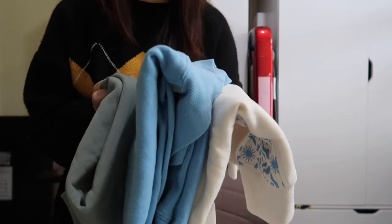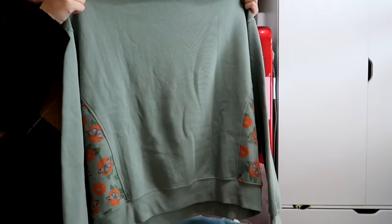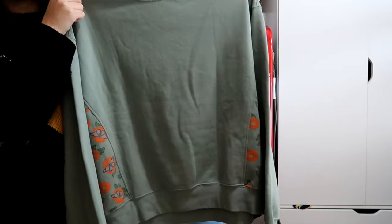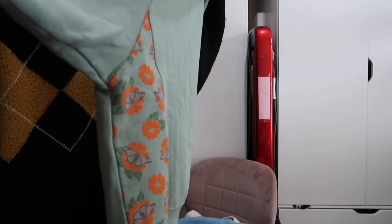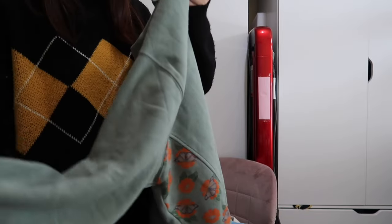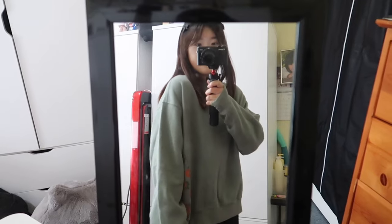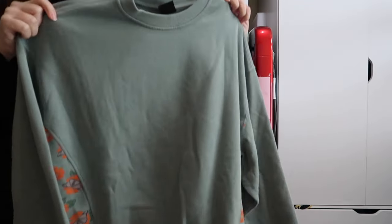These three are exactly the same but different colors. First one, we have this minty green color. If you can see the side, it actually has flowers and it matches really nicely with the orange flowers. And I like how it's not too much of the flower, it's just on the side all the way. It doesn't really show on the back either, so it's really nice.